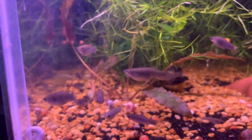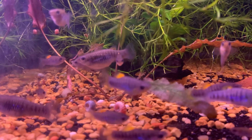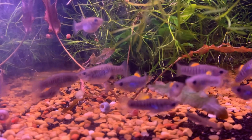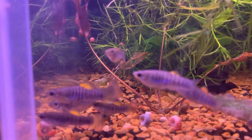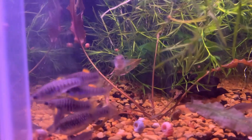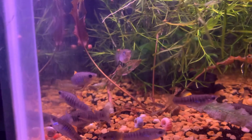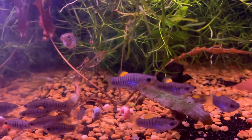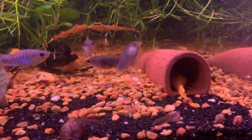This is a tank full of Limia tiburon. These are really cool Limia. I picked these up from Jose, my friend at Ocoee Aquatics here locally. As you can see, the males really get a nice orange at the top of their dorsal fin. Just a really cool fish. Females get a little bigger. And we got some short fin lemon blue eyes in here as well.